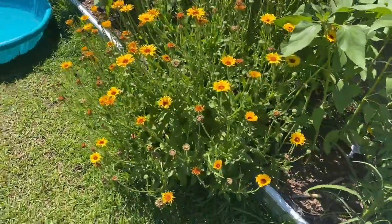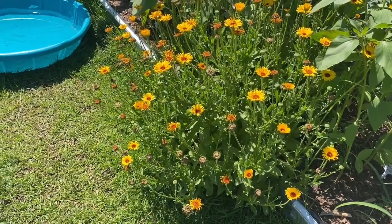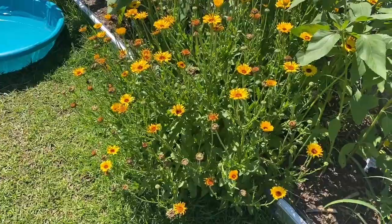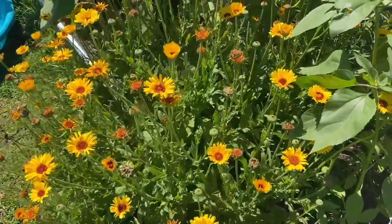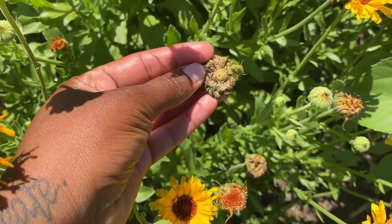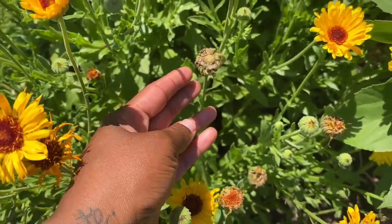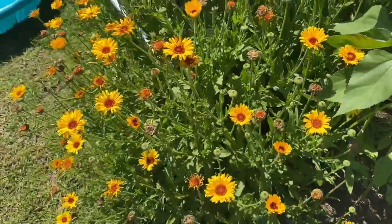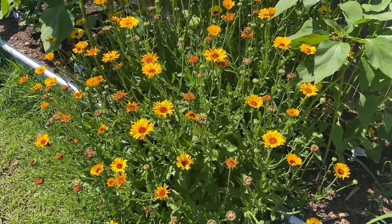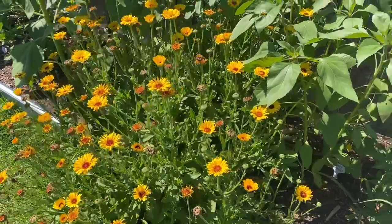So I'm using these blooms to make a few things, and the stems are getting shorter and shorter as I keep clipping from this plant. And so soon I will be coming back in and getting these dry blooms and saving the seeds so that I can plant some calendula on the new property. But still lots of life left in that plant.